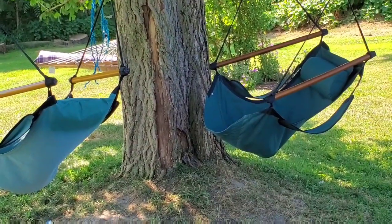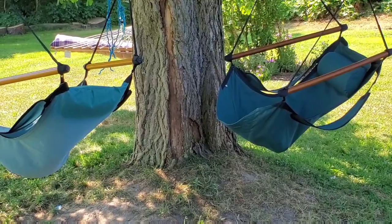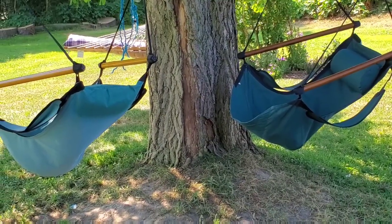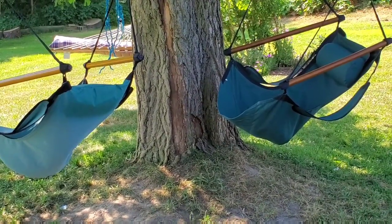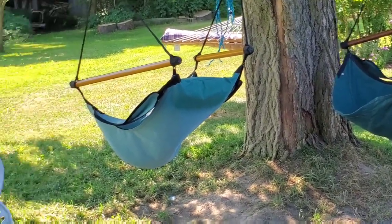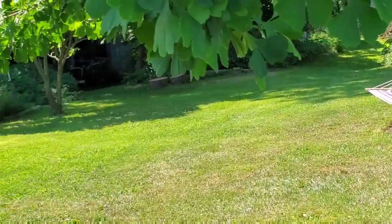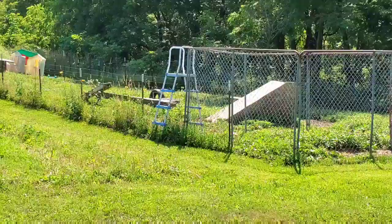Bought another air chair. It's making for a really great conversation area. The reason why I bought another chair was because every time I wanted to sit in it, somebody else was. So I bought another one, and it's been great. And my butterfly chair. I have the hammock, and over here are the goats.